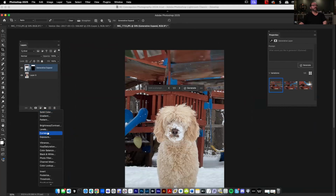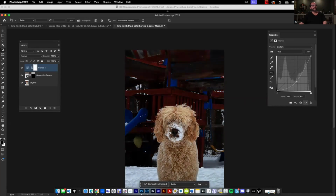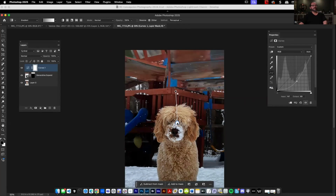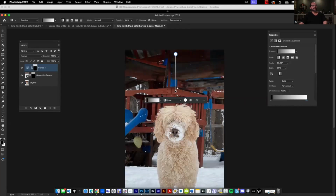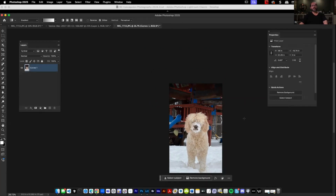Then from there, I'll usually put in a curves adjustment layer, drag this down, and then do a gradient that goes from here to here. And while that looks dumb, what I tend to use that for is iPhone wallpapers. This is where the clock is going to be, so I don't really much care. I'll grab something like this, leave that as so, merge this down, and I'm going to use that as a clock face.